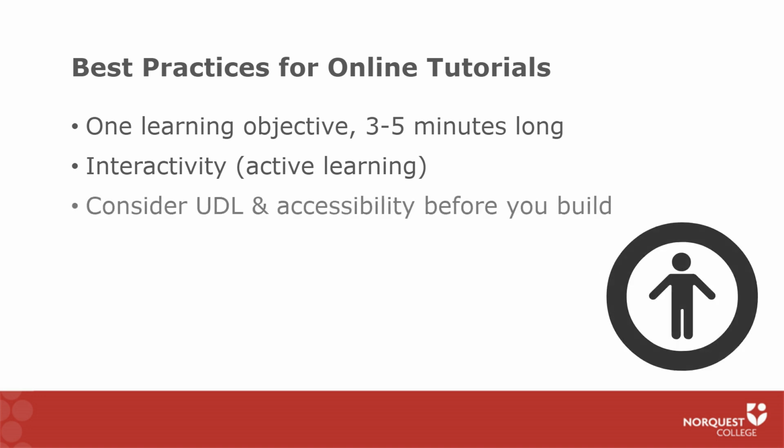Another good practice is to emphasize universal design for learning and accessibility before you build. This can mean taking some time to consider the accessibility of your tutorial templates, including the amount of blank space, text size, relevance of visuals, instructions both spoken and written, keyboard navigation, alt text, and closed captioning. It's much easier to address these considerations before you build and as you build the project, rather than retroactively trying to fix these issues later.